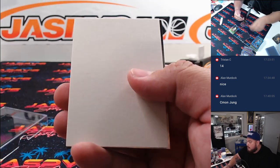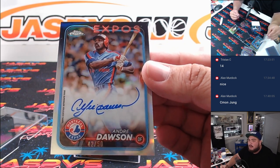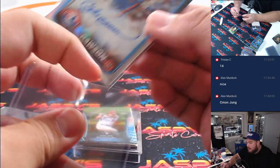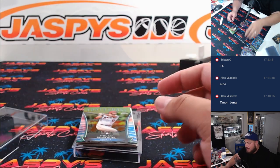Ali Refractor, Emmett Shaheen. And how about that? Andre Dawson, Expos to $50. Legends autograph. That's going to go to Bob Campbell in the Nationals. That's sweet. Bonus auto on this one, too.